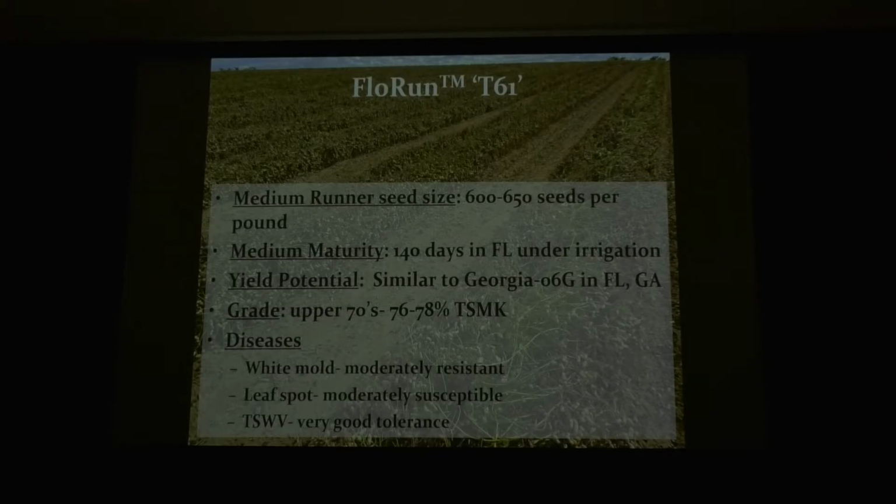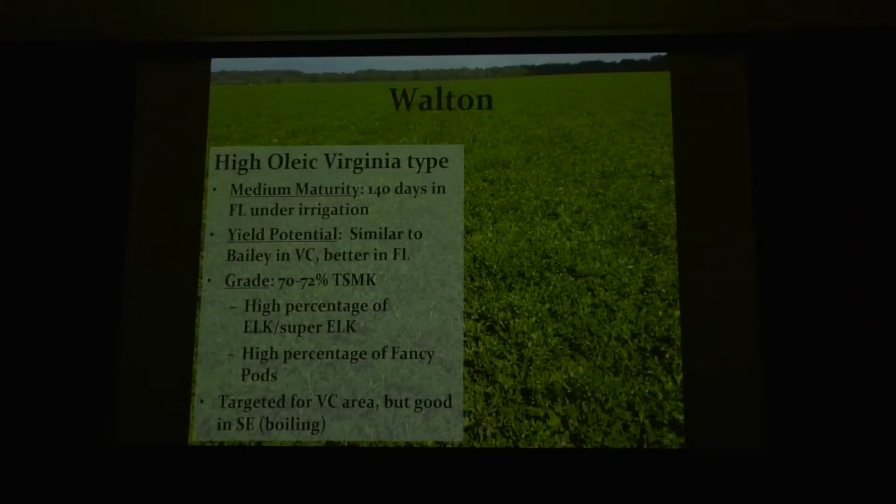I will say it's a smaller vine. The 297 and 331 have a pretty large runner-type vine that gets very tall. That can cause problems in some situations where vine growth is a little excessive. This one tends not to do that, so it has done well in twin row situations and has yielded really well in those conditions. The Walton is a high oleic Virginia type where we don't have as much seed of this one.